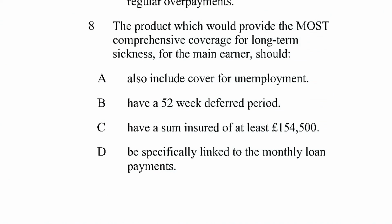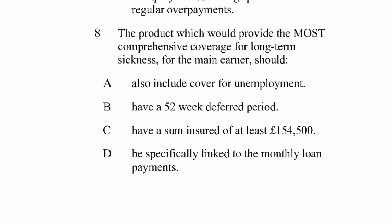Now the other answers, of course, are wrong. So the product wouldn't provide A, unemployment cover, because that's accident, sickness and unemployment. C, a sum insured of at least 154,500. That's life assurance. And D, be specifically linked to the monthly loan payments. Again, that's accident, sickness and unemployment, ASU, or mortgage payment protection, whichever one you want to look at. So the only real answer there is B, and that refers to income protection. So again, they're not being specific, they're just making you think about the product and one of the features built into it. Interesting question, that one, isn't it?